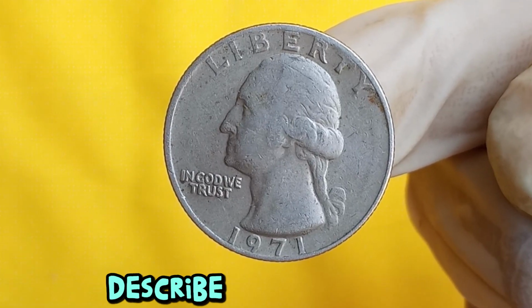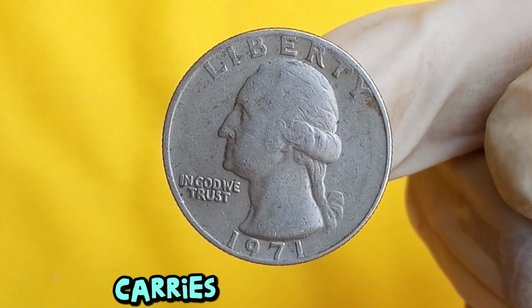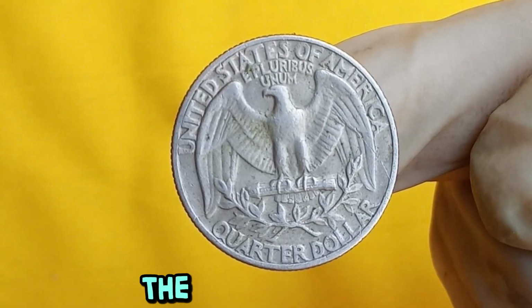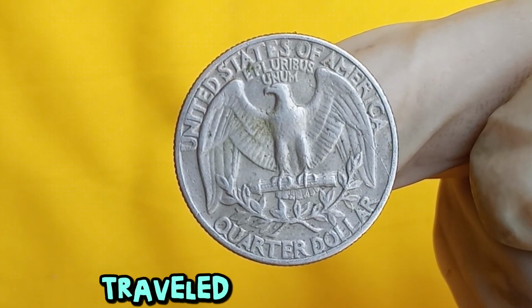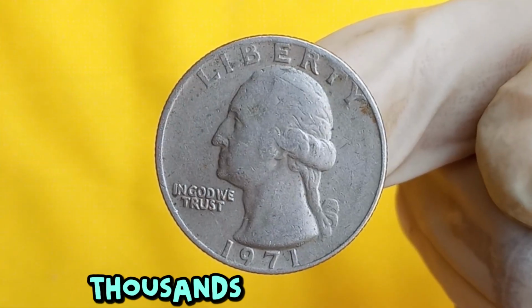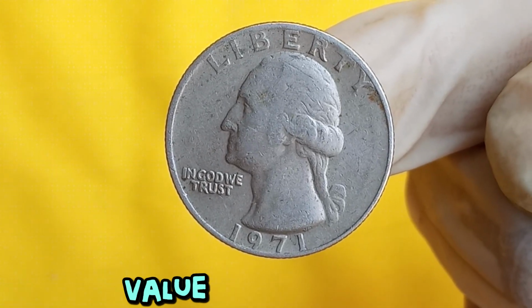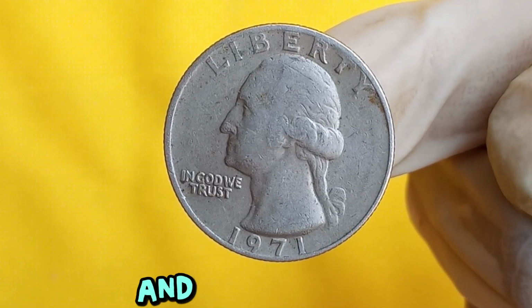Collectors often describe coin hunting as a treasure hunt through history. Every coin carries the marks of the time in which it was created. The scratches, the wear, and the shine of the metal all tell a story about where that coin has traveled. A 1941 Liberty Quarter might have passed through thousands of hands before finally reaching a collector who understands its true value. That journey is part of what makes coin collecting so fascinating and so rewarding.